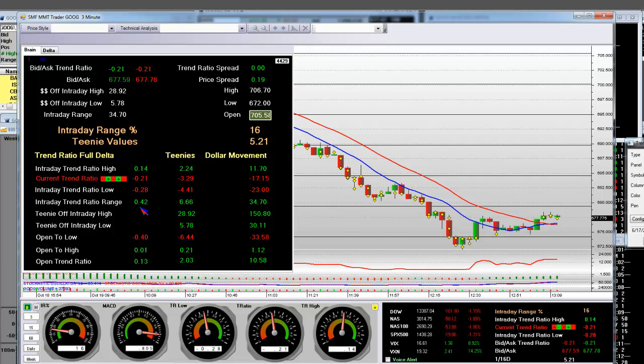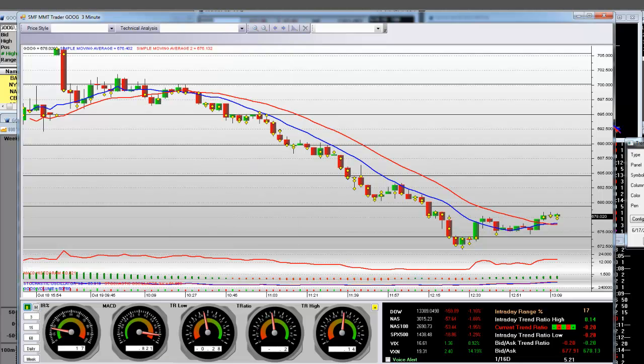That means that this name went down 0.28 minus 4.41 teenies at $5.21. That was minus $23 to that level there. And this is all mathematically coded. It doesn't lie. These ratios, it's a high frequency computing model system that busts all of the robots that are used in the exchange system today in high frequency that people do not know about.